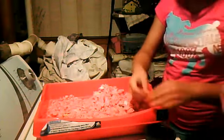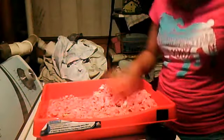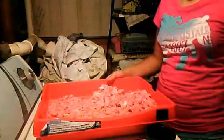Also, if your hamster has a litter box like this, you might want to rinse it out well. If you look, I put paper towels in mine because the bottom of the litter box is kind of hard and rough. And you're going to need to put some kind of soap in there because you have to get rid of all the bacteria and the scent of the pee and poop.